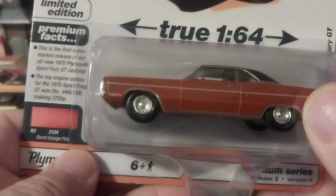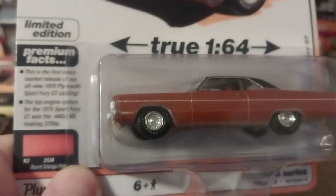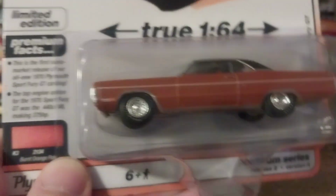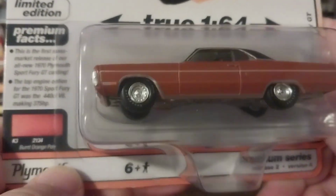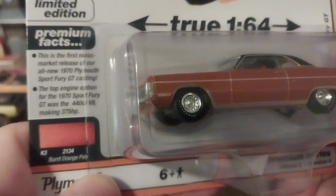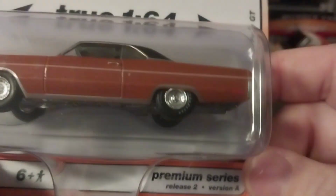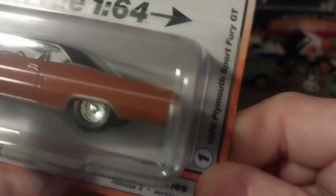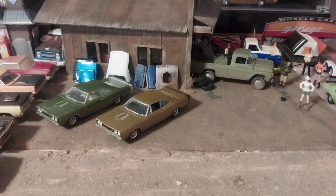I think there was even rumor that there was a Fury out there, a 70 or 71, that had a 440 six-pack from the factory. But I'm not sure how true that is. I think I've seen it on YouTube or something like that. But this car comes in burnt orange poly. Once again, not going to read the back of the card because we already went through the lineup on the last one. So let's get this car out and take a better look at it. Yeah, this thing is very cool.